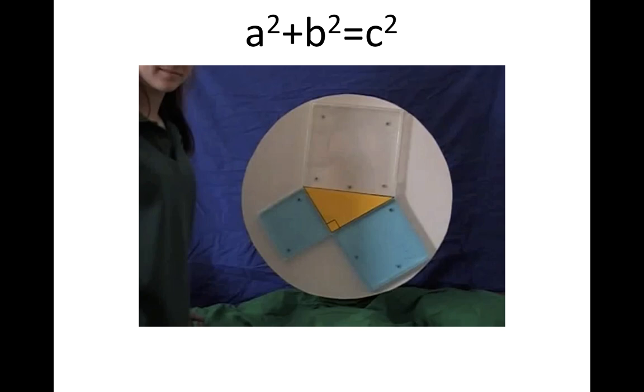But today, we use the general form of Pythagoras' equation, which is this: a squared plus b squared equals c squared. And this helps us to understand that the area of a square of side length given by the hypotenuse, so this square here, is equal to the sum, adding together, of this square and this square, if we're looking at a right-angled triangle.